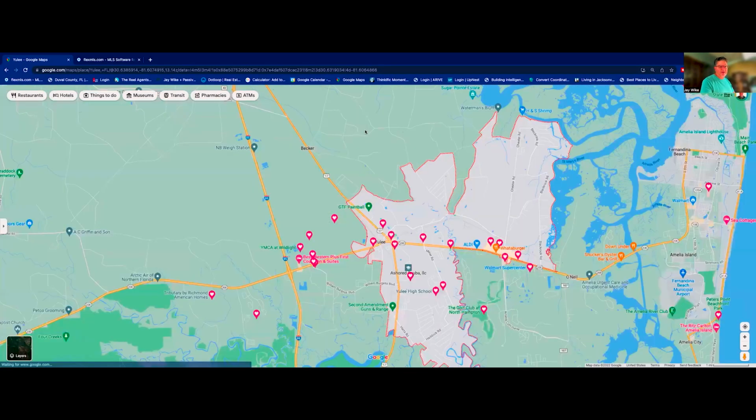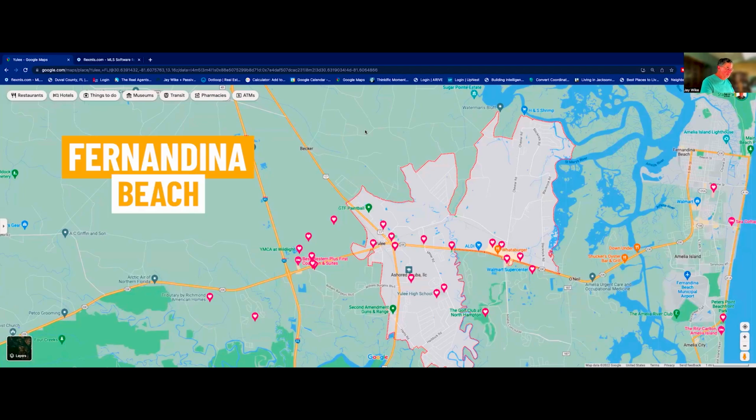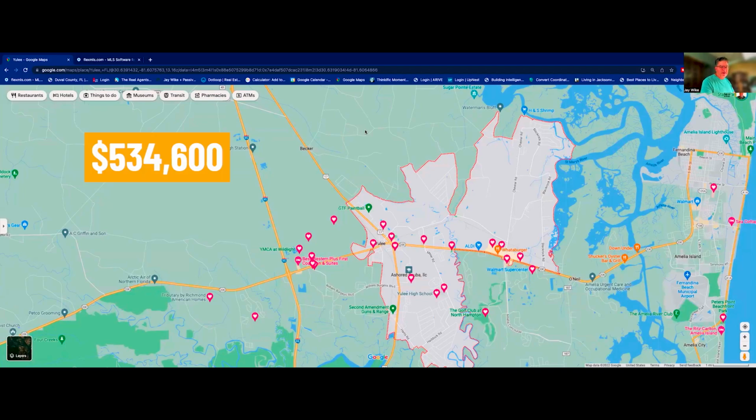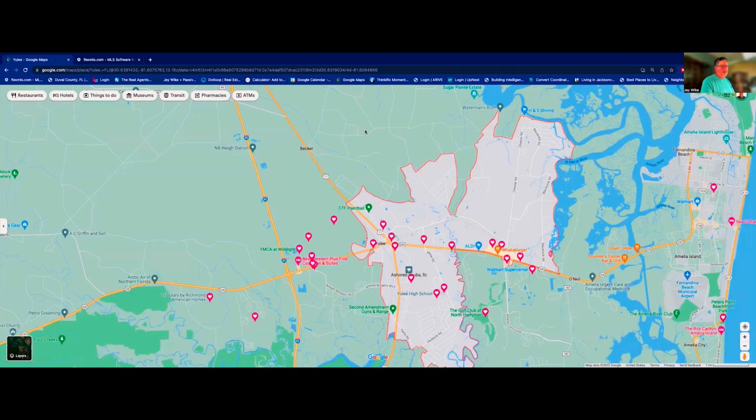I did want to let you know that Yulee has a lower median average price for a house there. It's $369,945 right now. That's the median price. In Fernandina Beach, it's $534,600. So that's a difference of $165,000.